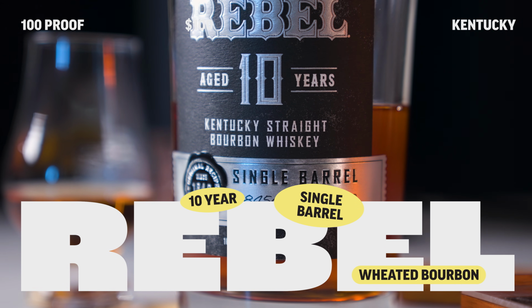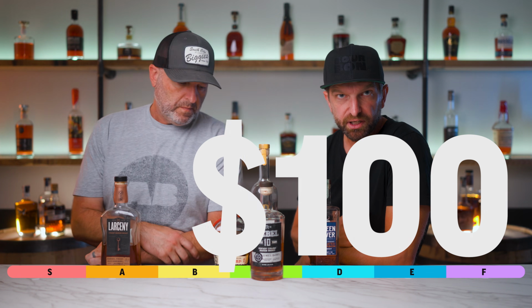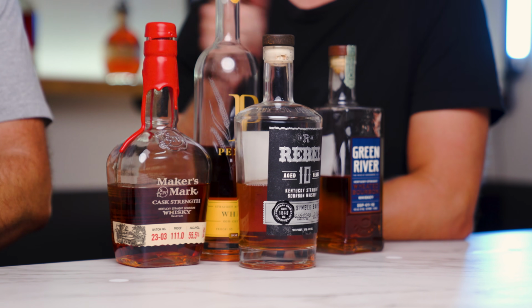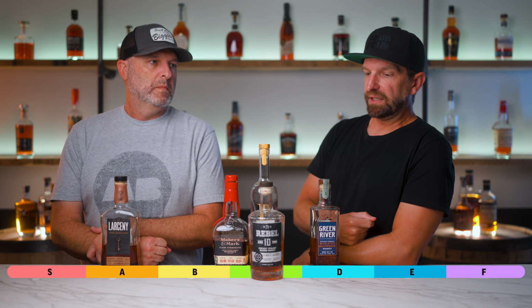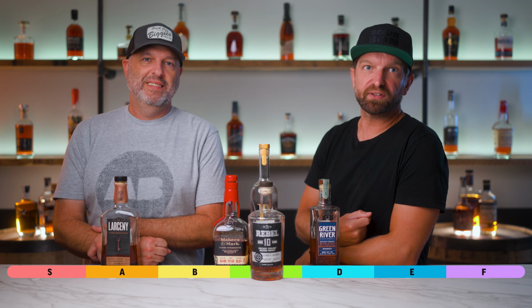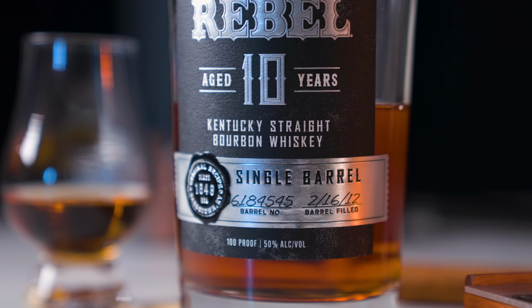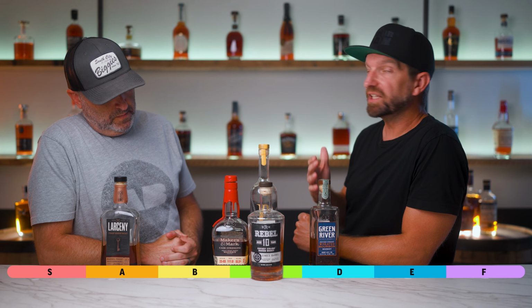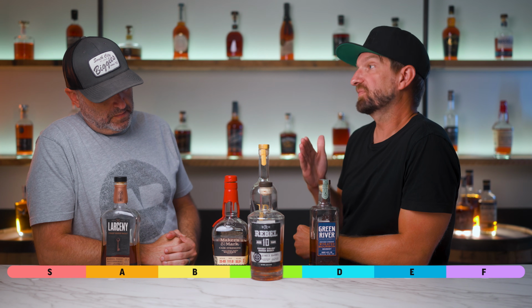The proof is 100. Price is roughly the same, 100. Mash bill is actually the same as the Larceny, 68% corn, 20% wheat, and 12% malted barley. Aged about 10 years. It's stated on the bottle. This comes from Lux Row, which is in Bardstown, Kentucky. Single barrel variation keeps it interesting, but that 10-year wheated backbone is hard to beat.